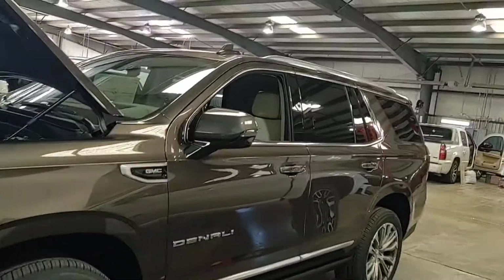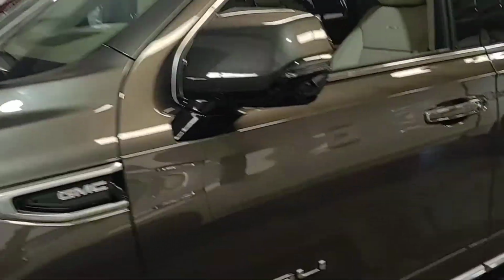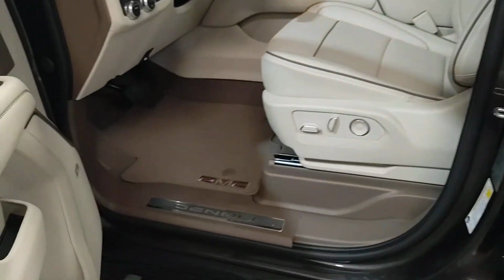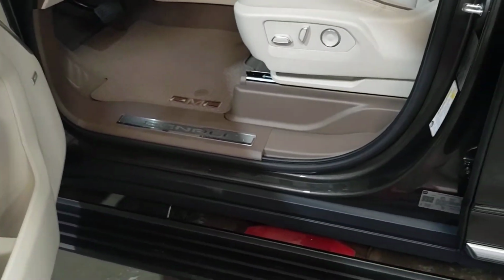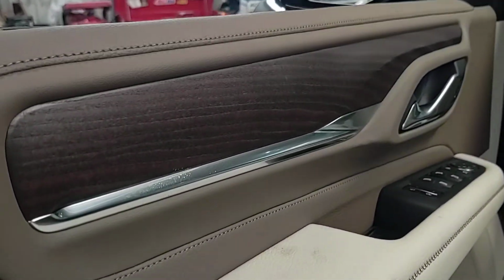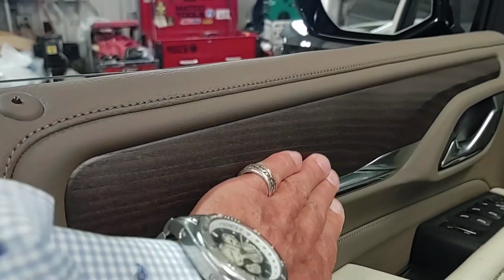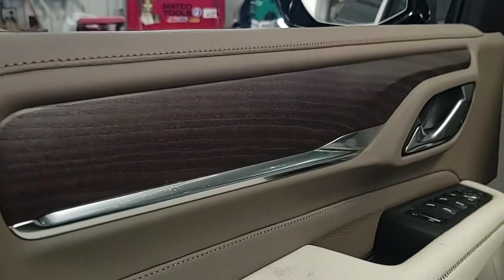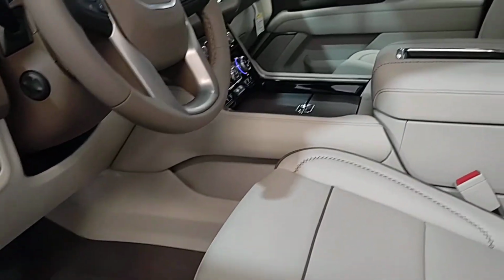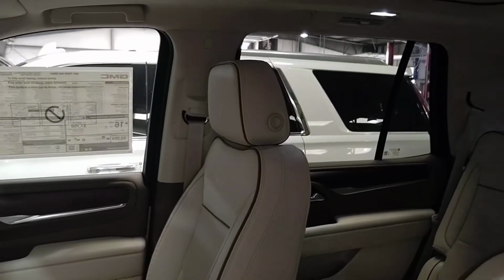This does carry the light teak and light shell leather interior. You can definitely see that. And then the wood grain. By the way, that is real wood. Okay. Again, this has no media system on the back of the headrest, but it does have the sky roof.